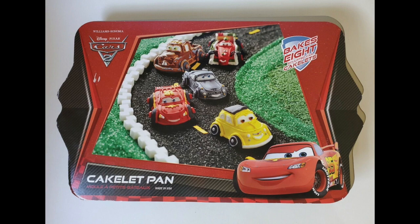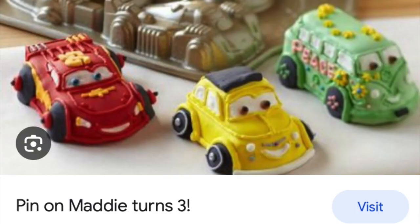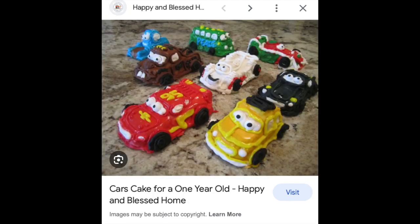Introducing the Cars 2 Cakelet molds, which let you make miniature cakes based on several different Cars 2 characters. Lightning, Francesco, Luigi, Guido, Fillmore, Finn, Shu, and Mater. And from what I've seen from people online, these turn out pretty good. I found several images of parents actually making these for their kids' birthdays, and they always turn out really impressive. This family added candy eyes to theirs, and they still look really good.